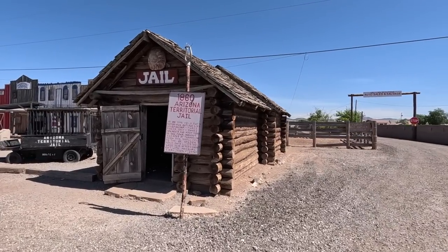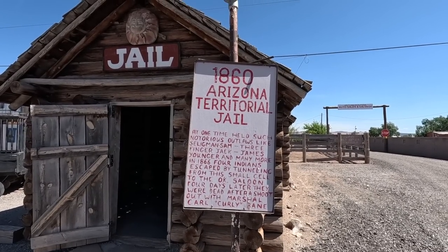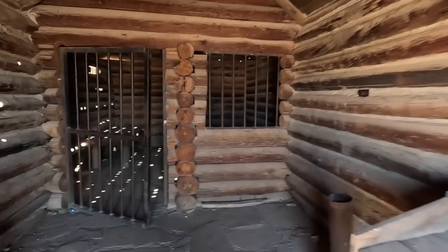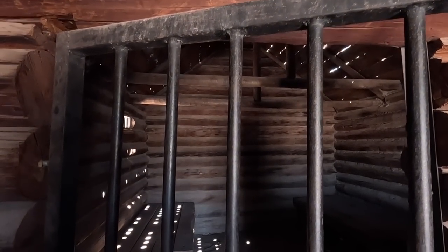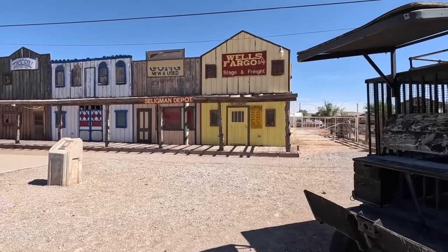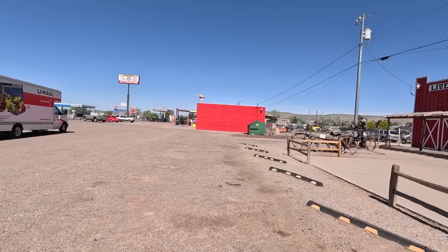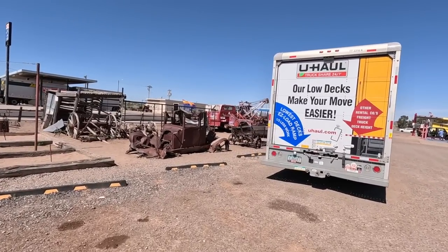Then there's a fun little stop here. Good for selfies. 1860 Arizona Territorial Jail. They locked you up right in here, huh? Well, all these towns up here date back into the 1800s. Williams up the road, Ash Fork, Seligman here. There you go. They haul you around town in that thing, huh? Then like little western themed buildings there. Cool. Good for selfies. And they got some old farm equipment and stuff out here.